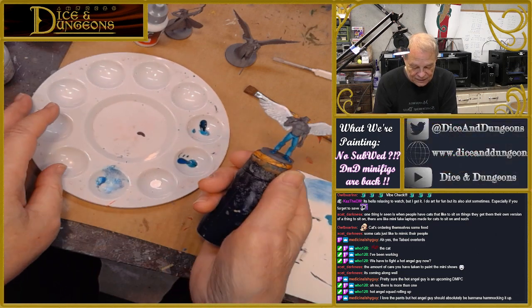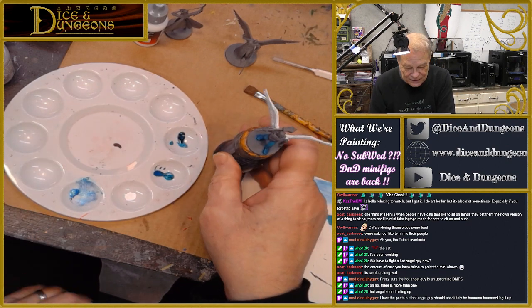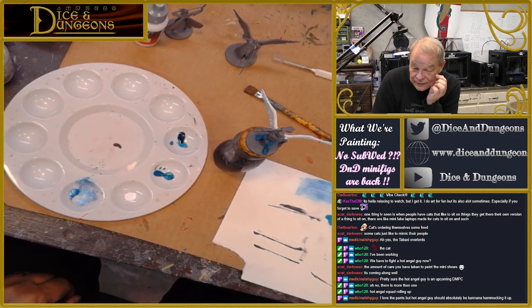I have to decide, do I want to use the chainmail silver?